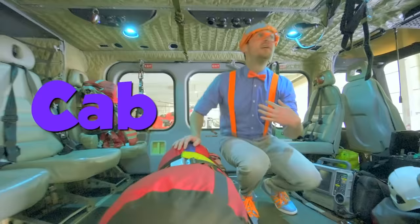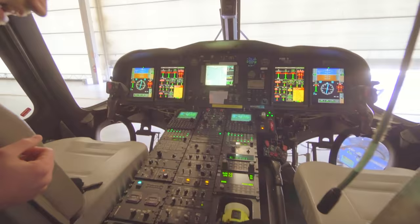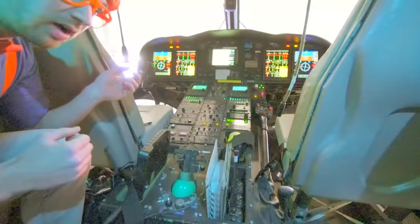First, let me show you the cockpit. Whoa, look up there. There's so many cool instruments, gadgets, radios. Whoa! Okay, for now, I'll show you the cab.